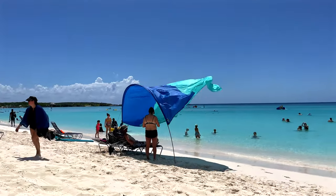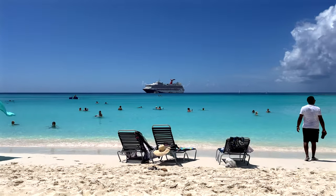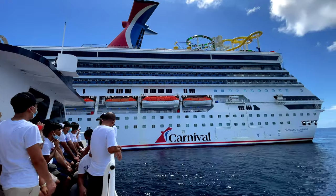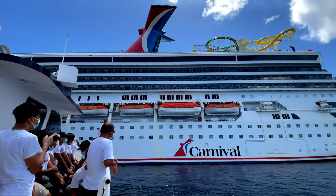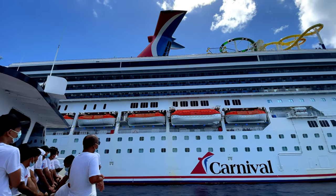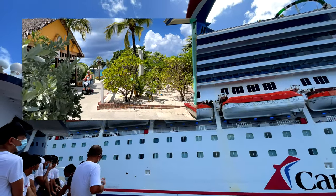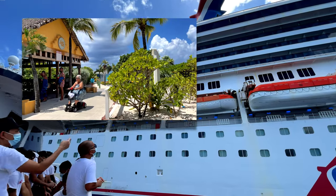After an hour and a half swimming and lounging on the beach, we are now on the tender boat heading back to the ship. Looks like we are catching the same tender that all the Carnival ship staff are taking back. Remember when I pointed out at the entrance to the beach the yellow pavilion where you pick up the tender boat back to the ship?